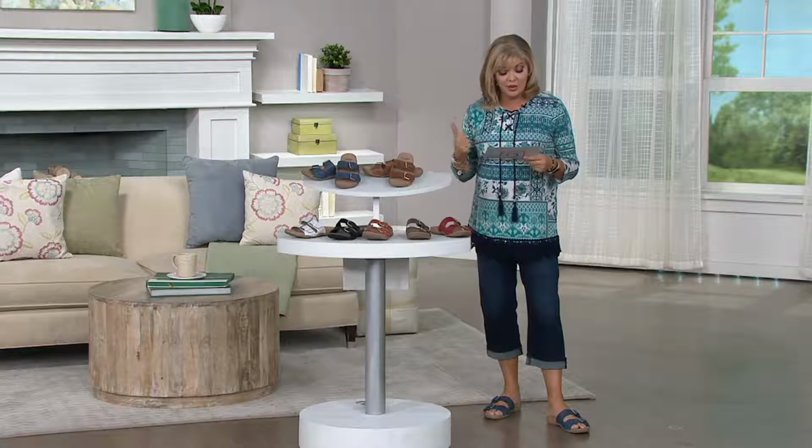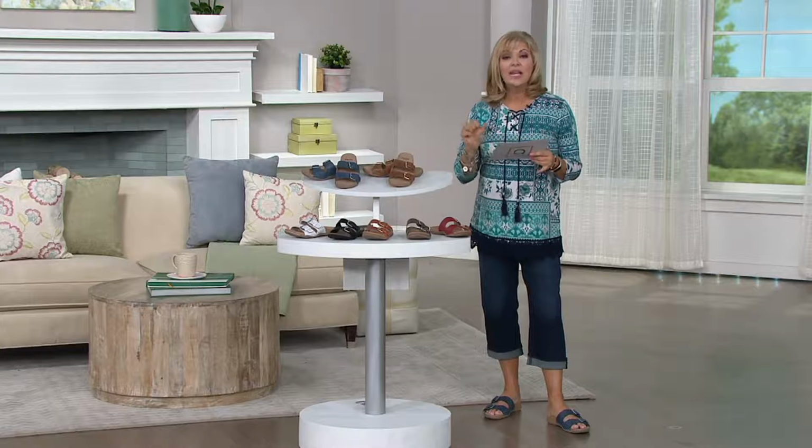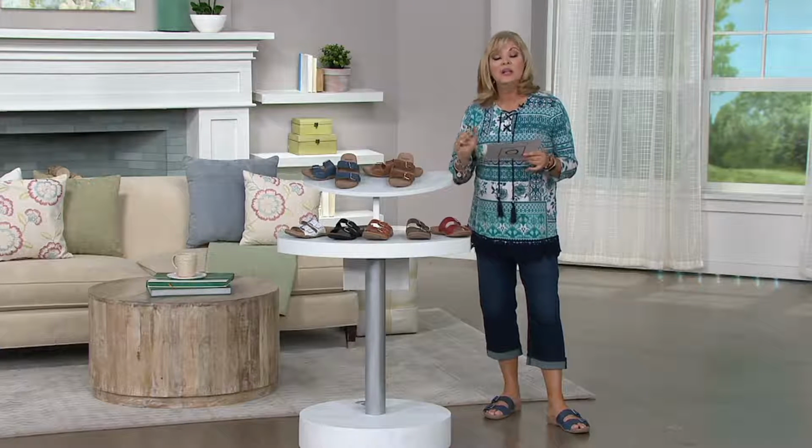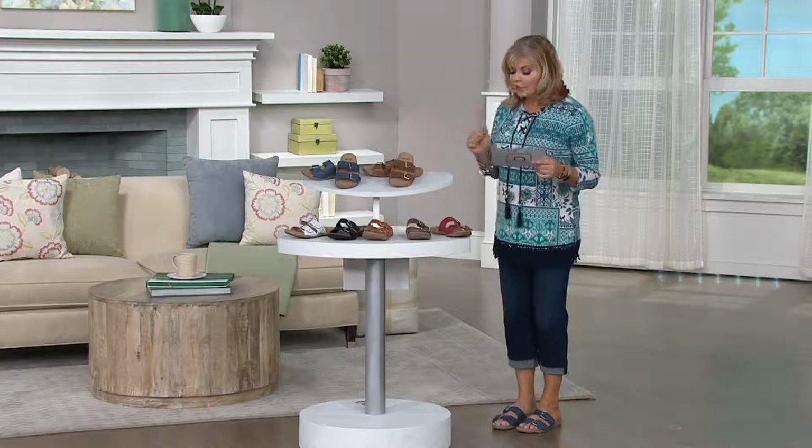Medium and wide are your size range today. 5 through 9, half and whole there. 10, 11, and 12 in the medium. The wide, 6 through 9, half and whole. Size 10 and 11 in the wide. All right, so let's talk colors.